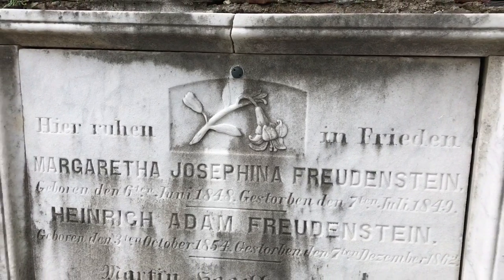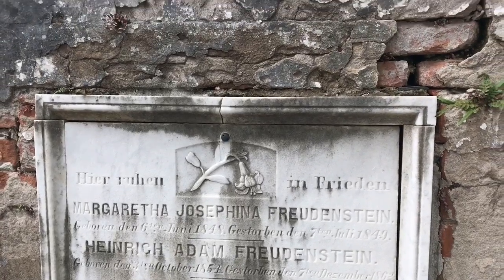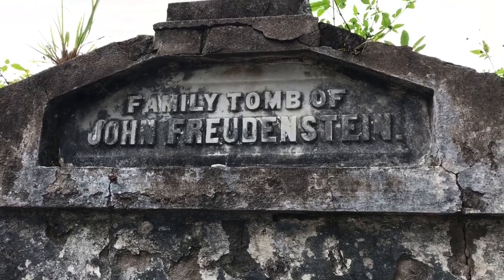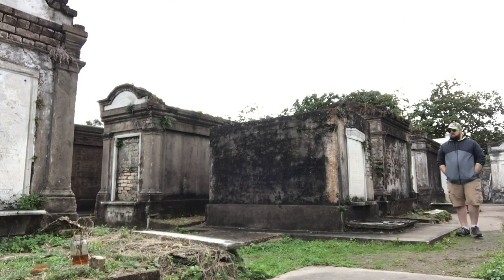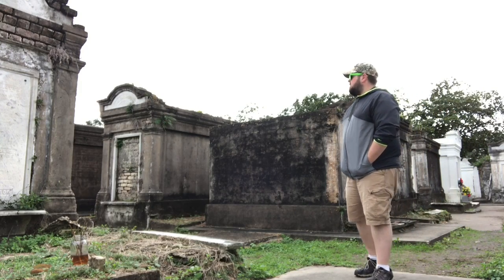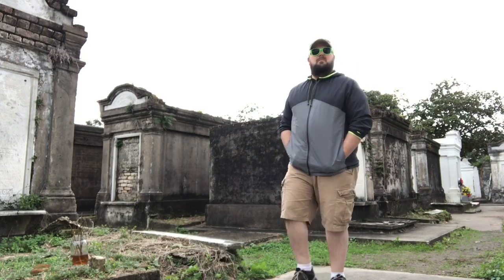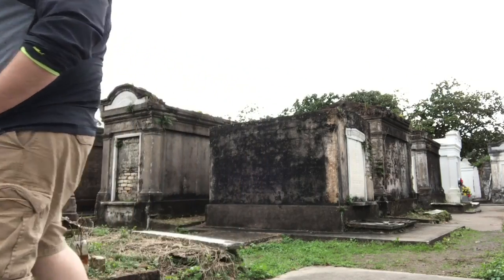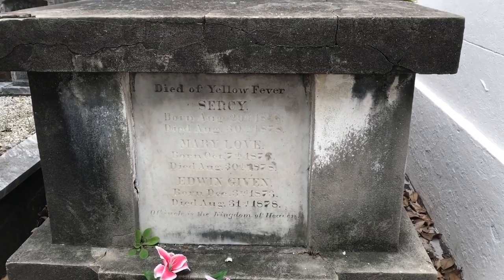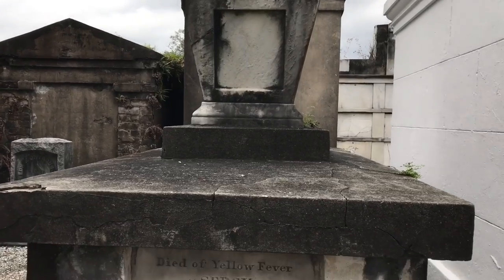This tomb here has the imagery of a broken flower engraved on it. The broken flower is to represent the end of life. This family, the Searcy family, lost three of their children in 2 days to yellow fever back in 1878.